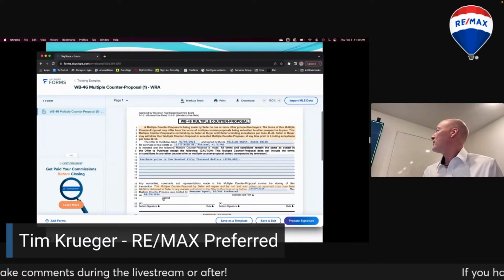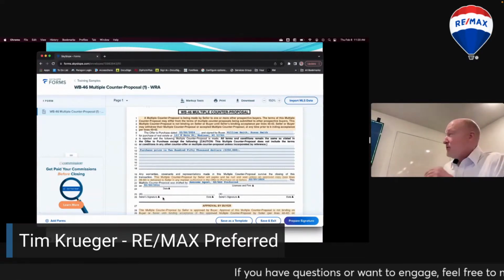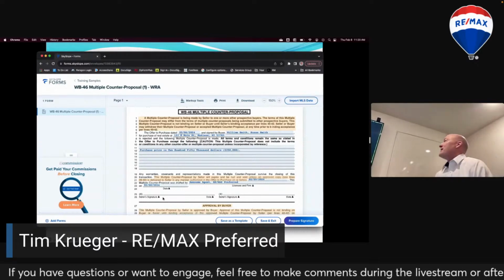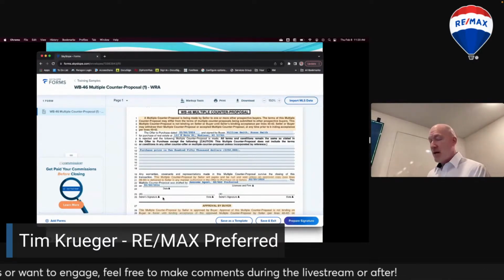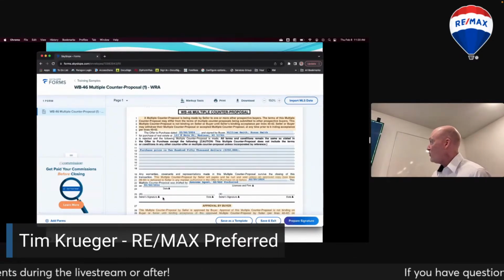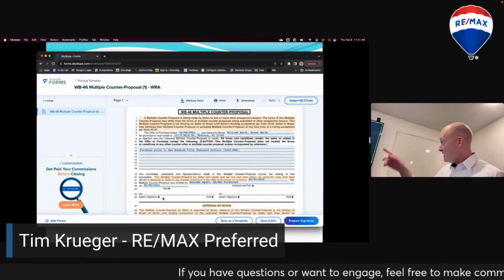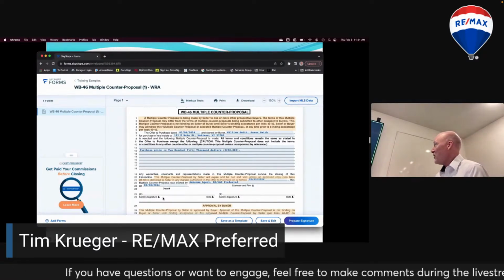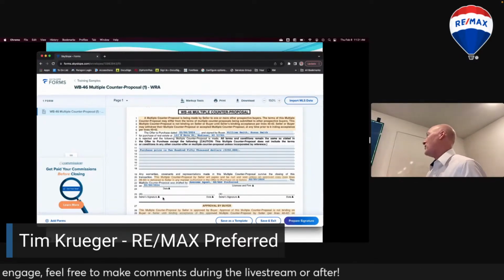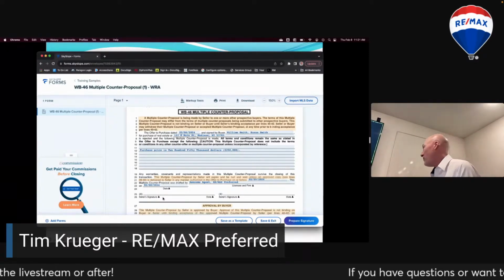Okay, you should see the multiple counter proposal. And boy, I highlighted just about everything in here. But if you've never read through this form, it's all laid out. A multiple counter proposal is being made by seller to one or more other prospective buyers. So can you use this form if you've only received one offer? The quick answer is no, because it says you're stating that not only have you received multiple offers, you're making an offer out to multiple other, or at least one other prospective buyer.